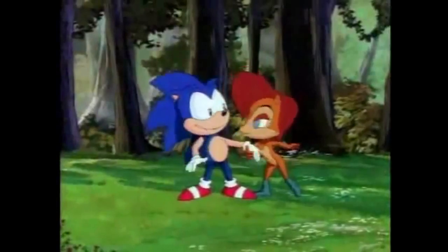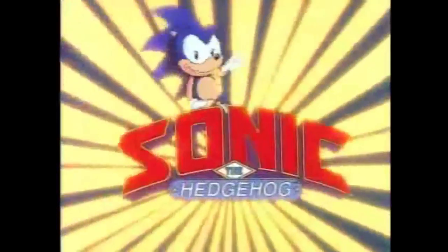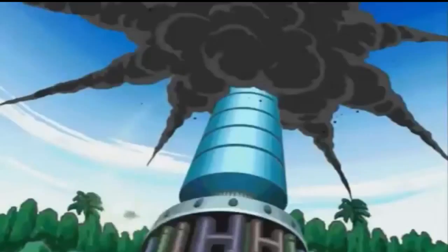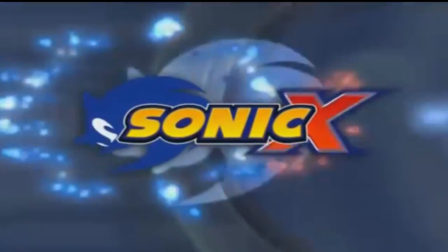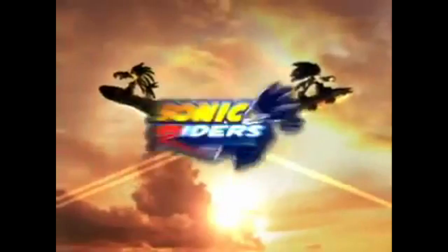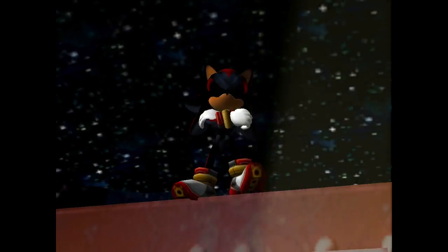In just over 2 years, the Blue Hedgehog would have his own TV show airing for 2 consecutive seasons, and later an anime adaptation titled Sonic X that would last 78 episodes. Many spin-off titles were also created, such as Sonic Spinball, Riders, and even a game based on another character in the Sonic universe, Shadow the Hedgehog.